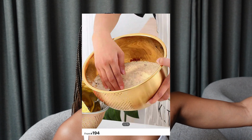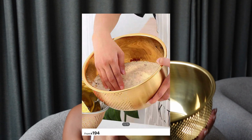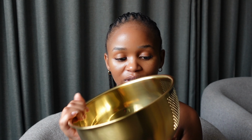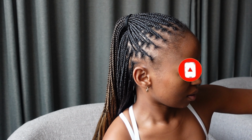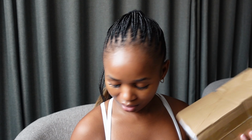So let's start. I'm in my purchasing home items era. I bought this bowl specifically so that you can rinse your rice and your vegetables, and then you don't have to pour the water out like this. You can just drain it all out of this and then hold here. And that's with this box. Oh, I don't have anything to put this with.